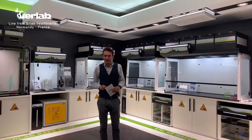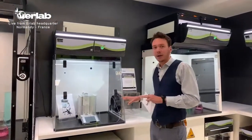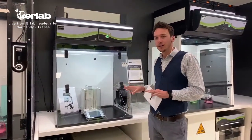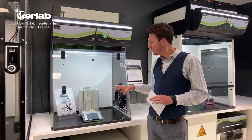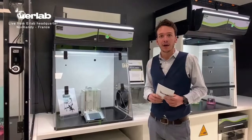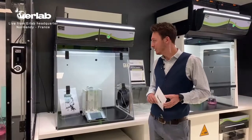So let's have a look at the smallest unit that we have in our Captair Smart range, which is the 321 unit. And as you can see, fume hoods are used for many different applications. For example, this unit is going to be used very frequently as a weighing station. As you see here, the weighing station is equipped with an analytical balance, and it goes up to a precision of 6 digits, which is really good. The airflow is really suited for an efficient powder weighing station.